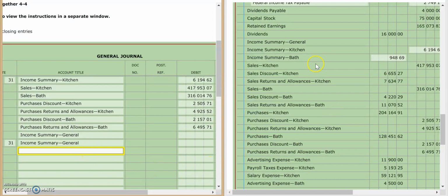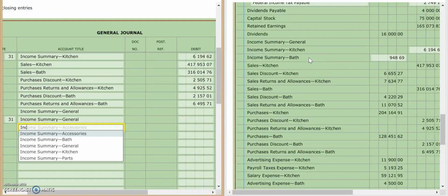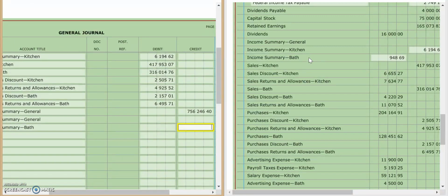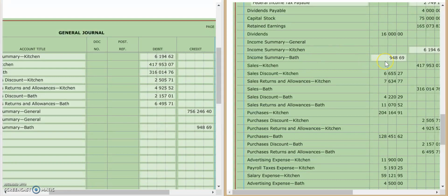I'm going to start with my first income summary account that has a debit balance, which is the bath one. So I'm going to start with income summary for the bath, and that gets credited for $948.69. And again, that's because it has a debit balance right now, but to close it, we need to credit it.